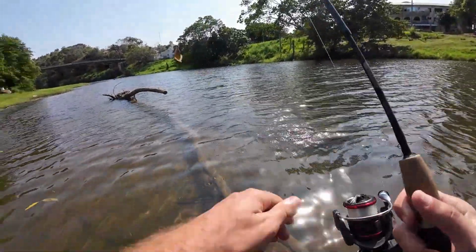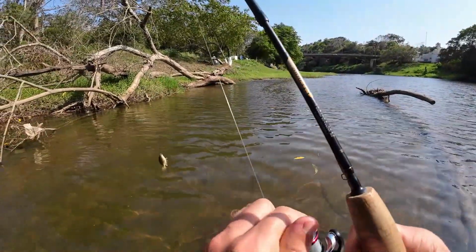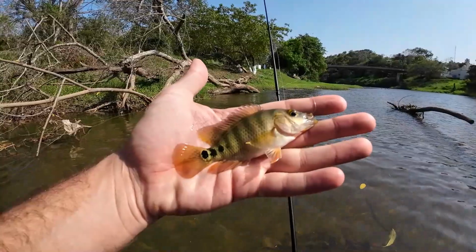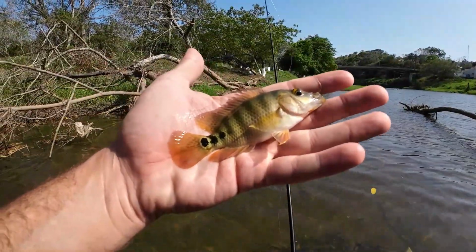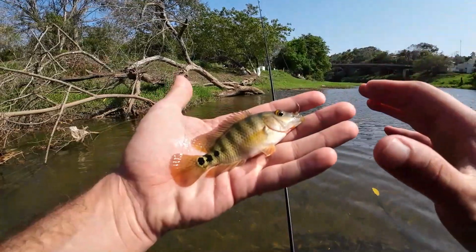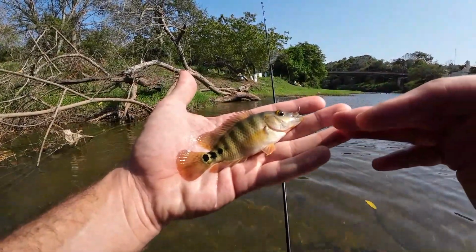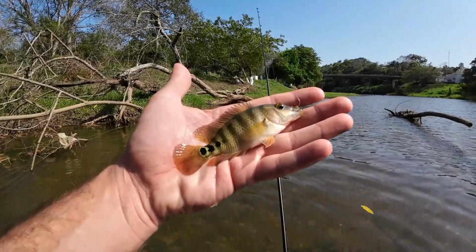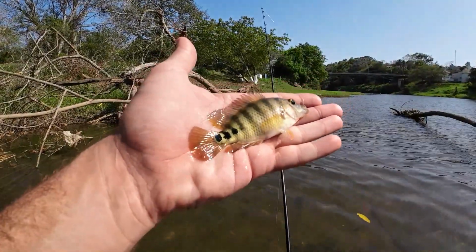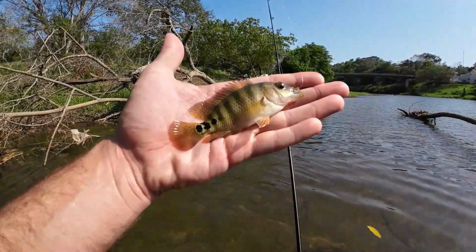Got him. That's another Mayan, man. Alright, so this guy's going to be our third Mayan cichlid of the day. The action here is very, very slow with these guys. I can see thousands of those Macal tetras, but outside of that, any larger fish are really non-existent. We're getting a couple of them, but unfortunately they are not the cooler ones that I was looking for. So yeah, Mayan cichlid number 3. Let's get him back and let's hope we can get something else.